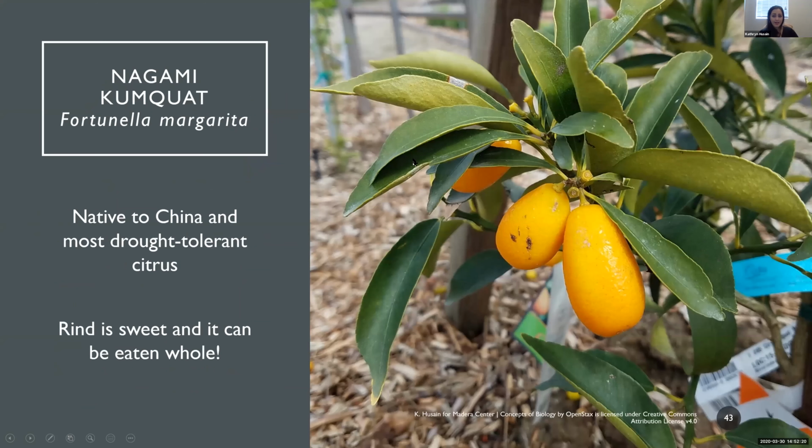This one is a kumquat, and it is native to China. It's a very drought-tolerant citrus, so it produces really well in low moisture environments, and the rind is actually super sweet. So with a lot of citrus fruits, you have to kind of candy the rind and cook it and process it if you want to eat it. With this, you can pop it whole in your mouth. It's super sweet and can be eaten whole. So that also grows really well in Fresno.